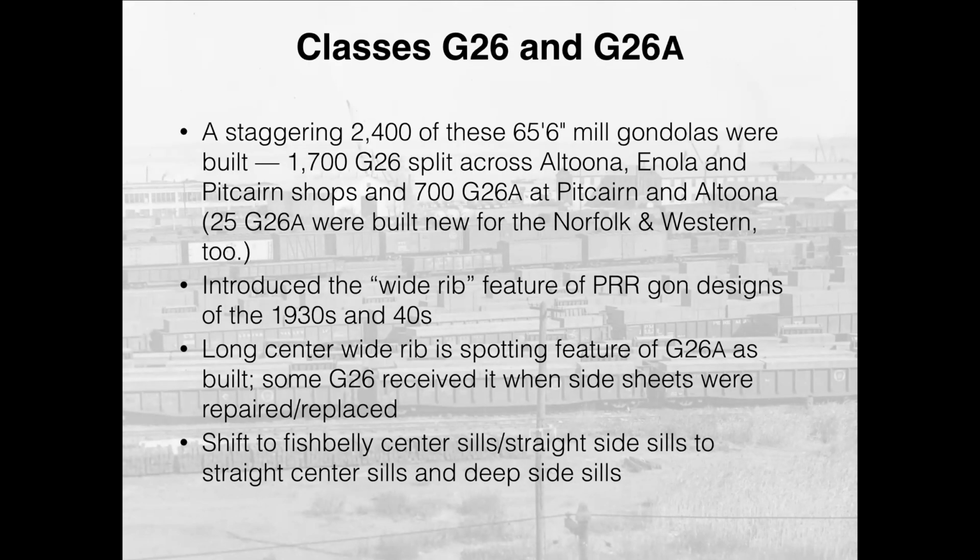I did have a photo of a model of one of those from Westerfield that I forgot to put in there. I will do that before I publish this presentation so you can see it. So that kind of gets you through the 20s.